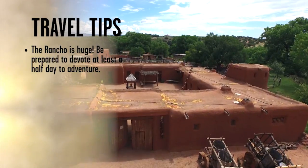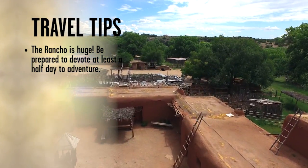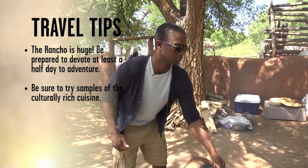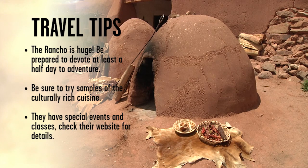With the expansive property and the number of buildings to visit, you'll want to devote a good chunk of time for your visit to the Rancho. Make a day of it. Be sure and come with room in your stomach for the food. There are many stations set up where you can sample some of the rustic breads and preserves and even take a stab at making your own. And if you want a more instructive lesson on baking bread, they offer special horno bread baking classes twice a week.